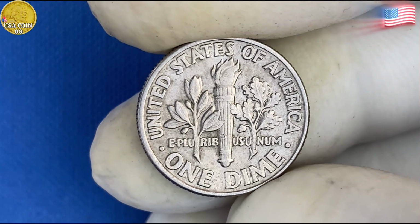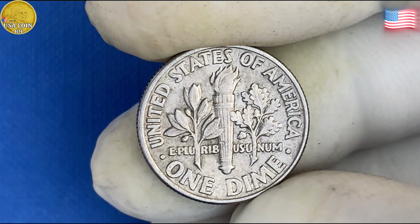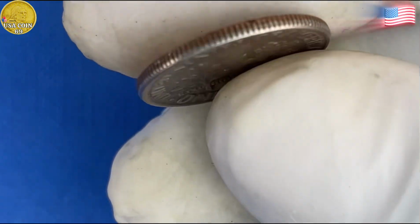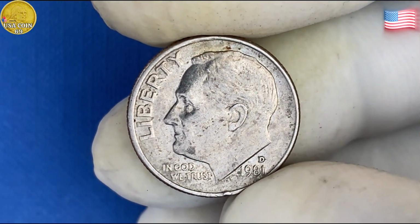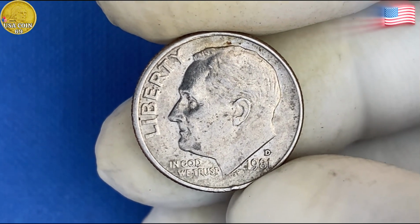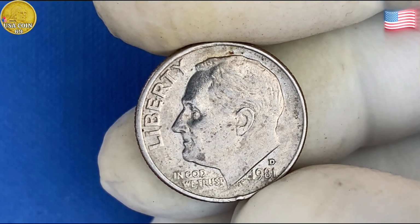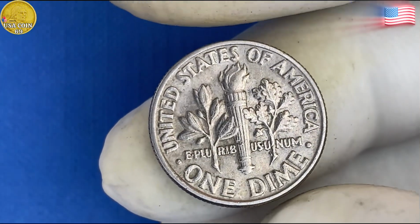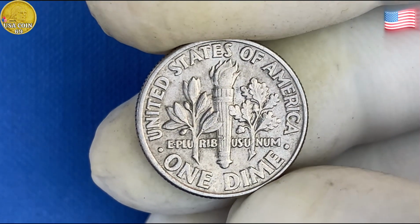But the value of this dime isn't just about its physical appearance. It's also about the demand and rarity. You see, when collectors are after coins, they often seek out ones that have remained in excellent condition or have rare characteristics. Some 1981 dimes were produced with subtle flaws or errors that make them even more valuable. For example, a 1981 Roosevelt dime that has been struck with a double die or any other minting error can fetch a much higher price than one that was minted normally. Coin collectors love a good mystery, and when it comes to errors, they can be worth a small fortune.